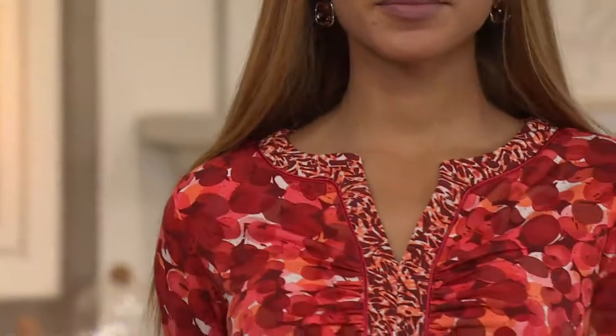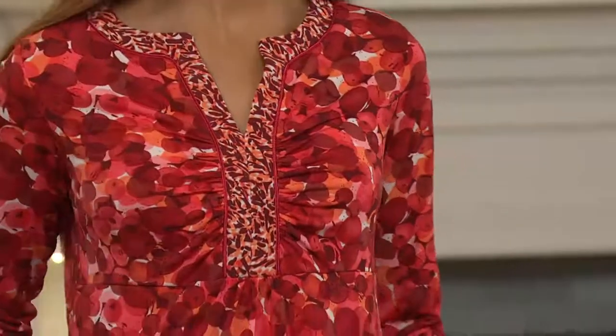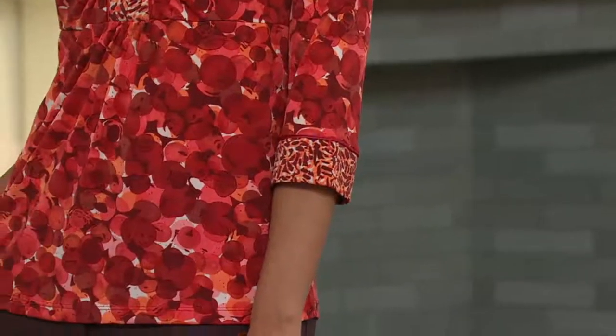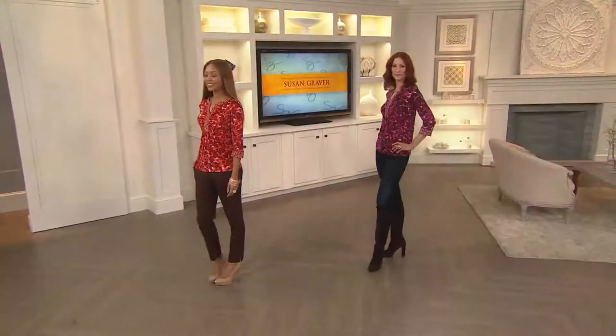I assume that you're wearing the rich orange. Yes. Is that correct, Brenda? Yes. Okay, so Brenda's wearing it in the rich orange, which is gorgeous. It's stunning. Looks great on her. Lots of great colors. You're seeing that it has that beautiful band detail around the sleeves, around the neckline.